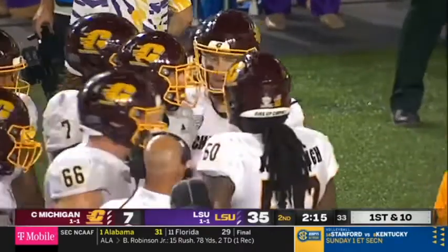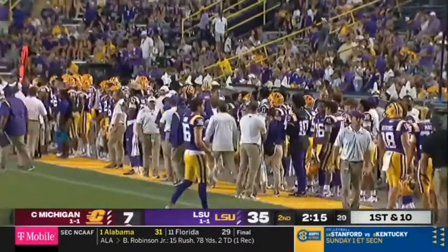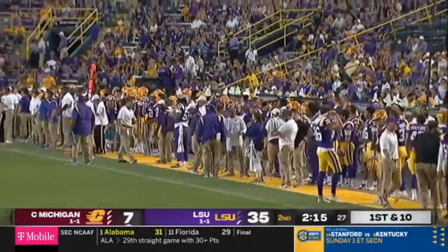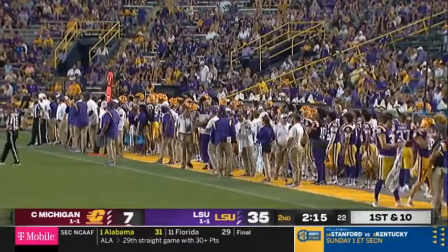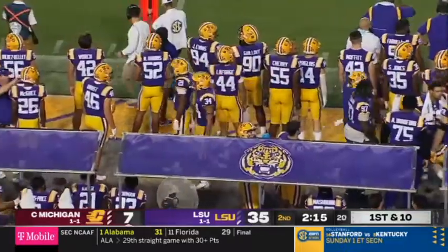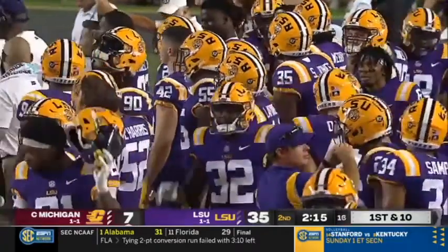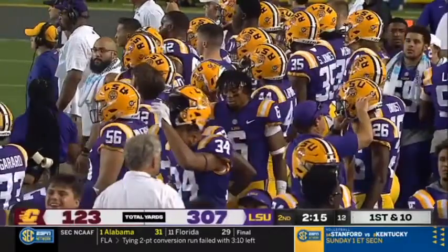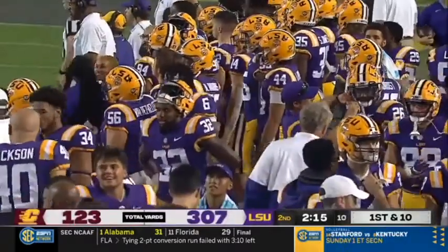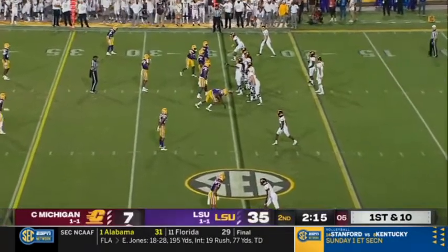Different energy on the LSU sideline in this game than they showed last week in a home opener against McNeese. Different body language, different energy, and it's translating onto the field, both offense and defense. This defense has flown around. I mean, I feel like I flipped on the film the first 2 weeks, I didn't see the speed that I know that they have on that side of the ball. I've seen it from the secondary, closing, tackling on the outside, Derek Stingley. I've seen it off the edge.